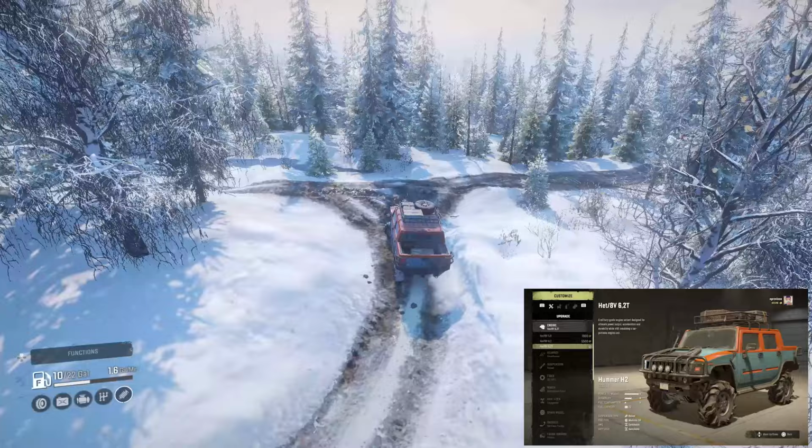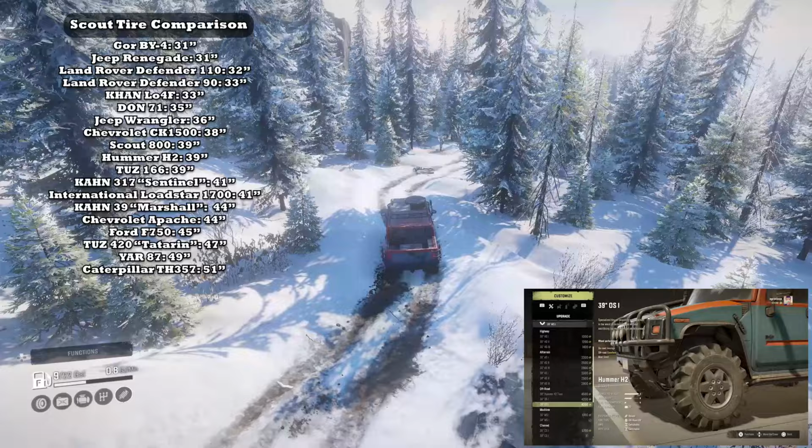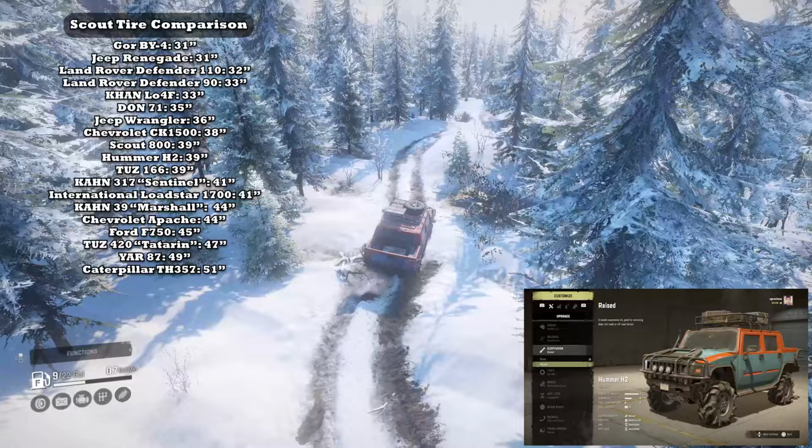They do get these Hummer tires that you start out with. These are actually pretty good to use until you can upgrade, so just remember that. You are going to need the race suspension though to get those larger tires, and also the race suspension does help with ground clearance, so you're going to want to have that.